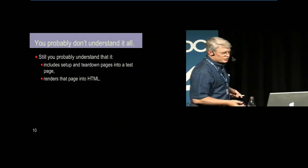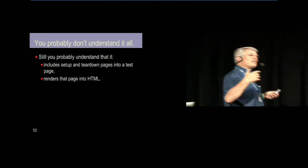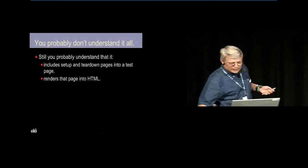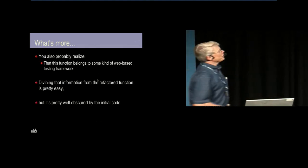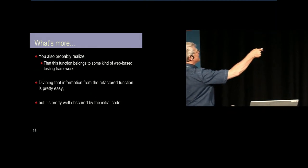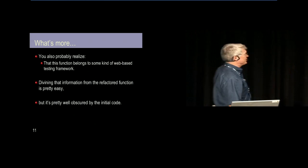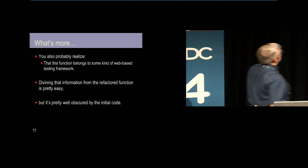you still probably don't understand it all, but you ought to kind of get the gist of it. The function is telling you more about what it does. It includes setups and teardowns and renders them in HTML. You also probably realize that this belongs to some kind of web-based testing framework. You knew that because it had a get HTML in it, so it must be web-based. It's a testing framework because it's got setups and teardowns in it.